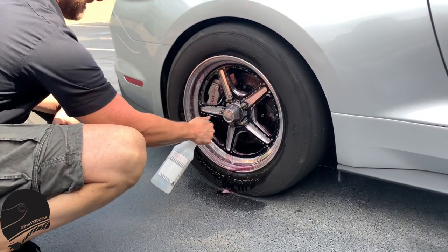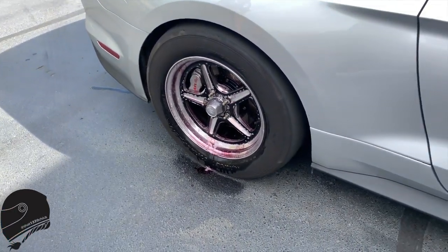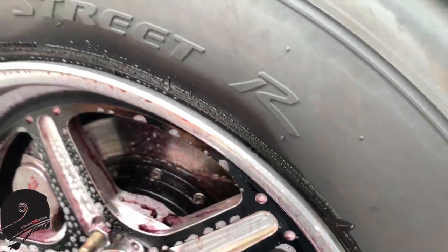Felt bad. We stole some of Ken's the other week, after he picked it up. And I was like, Ken, we're going to use these on these wheels. He's like, okay, that's fine. And I was like, I'll use it mildly sparingly. We use most of this.